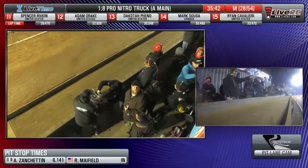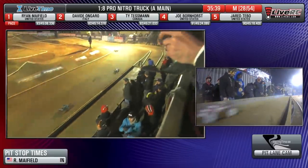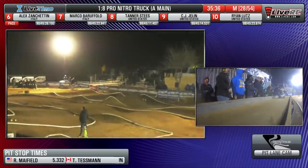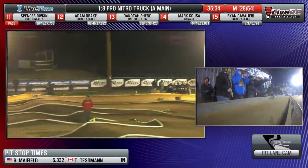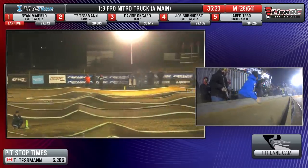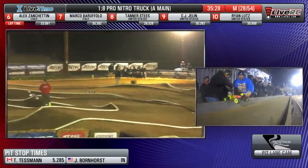Maifield coming in at 9. So Tessmann takes over second, but he is in for fuel now. Bornhorst coming in for fuel.